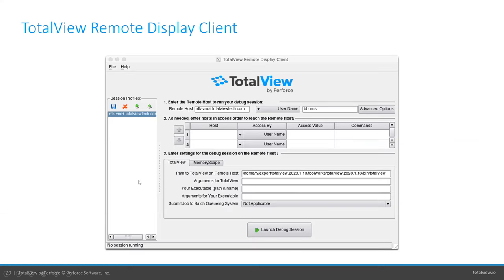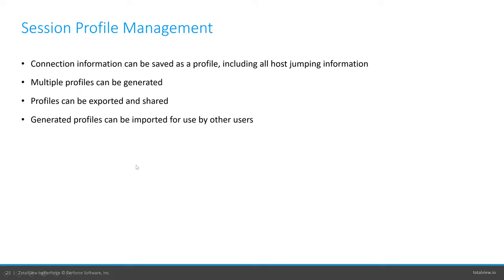Okay, thanks, Bill. So this is what the remote display client window looks like. You can see here, it's a single screen. We have a remote host up the top, a username. So you have to enter your password. It doesn't cache any passwords. And then you have a path to the Totalview executable. And so you can configure either Totalview or Memoryscape. And then under advanced options, you can configure additional options as well. And you can store the sessions. You can see here over here on the left, we've got a session which you can store, you can save your session profiles. So you can easily come back and you can use these again. So this is just about session profile management, and you can share these with other users as well.